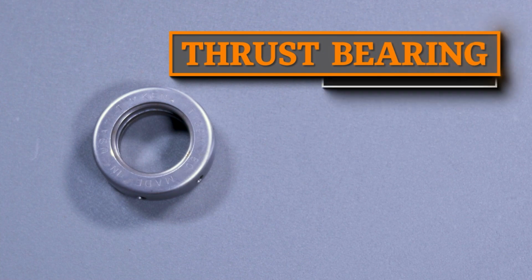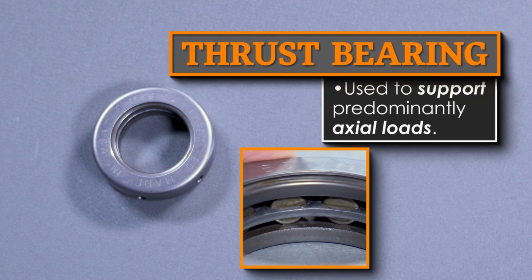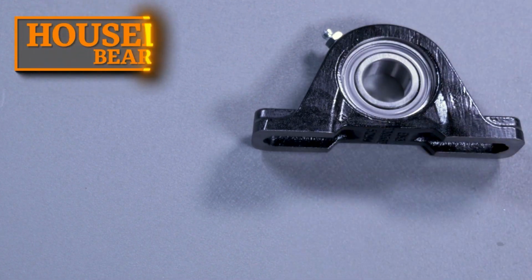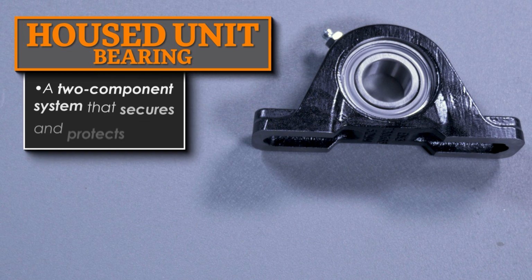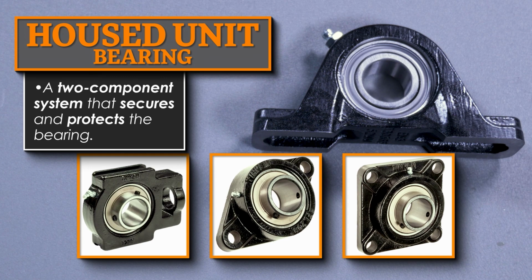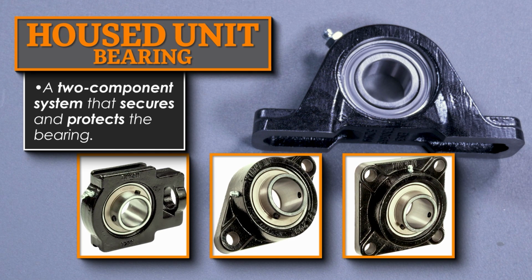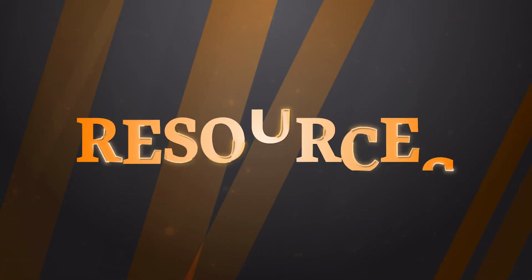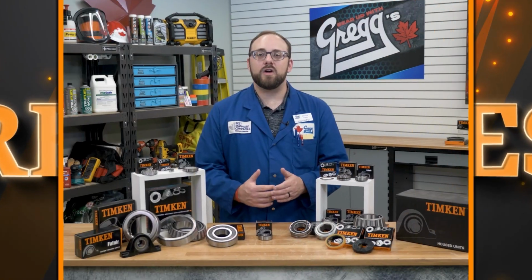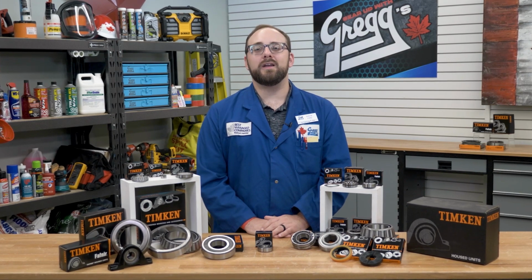A thrust bearing is used to support predominantly axial loads between moving parts. You may even come across a housed unit bearing, which is a two-component system that secures and protects the bearing from contamination and other environmental conditions. The bearing world can seem intimidating, but now that we have a basic understanding, we can see that they are not an overly complicated part.